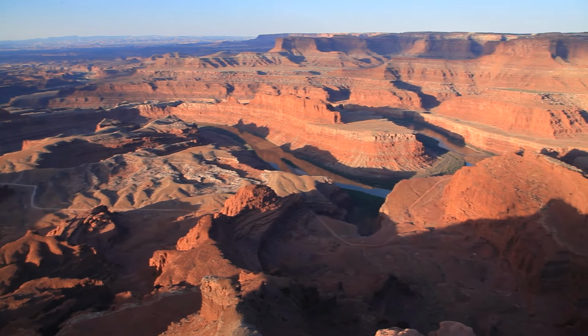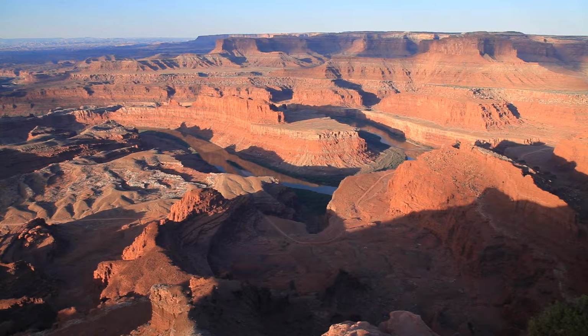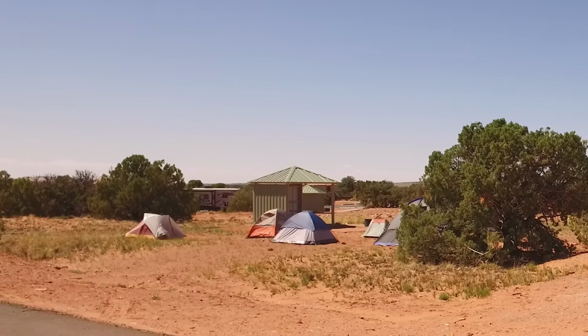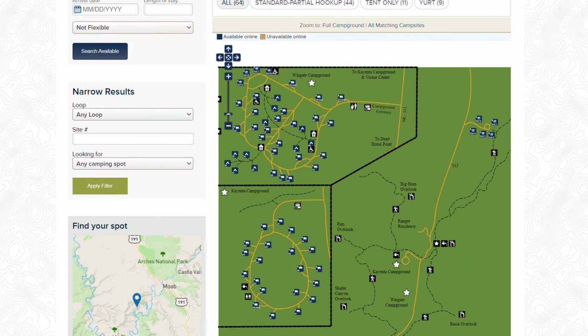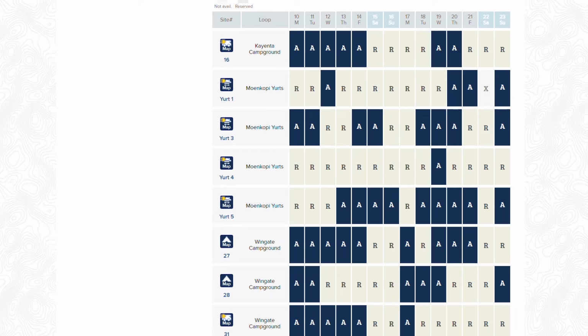We're about 40 minutes from Moab, so camping up here makes the sunrise shoots a little bit easier. The sites can be booked in advance, and as I write this in mid-June, there were several spaces available in mid-July, just a month out. All the bookings must be made online, and the process is pretty straightforward.